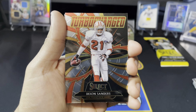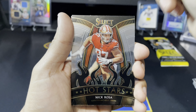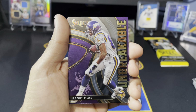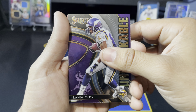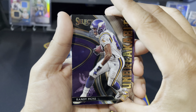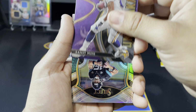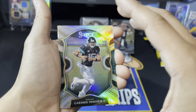Deion Sanders, prime time right there. Turbocharged. Hot stars, Nick Bosa. Randy Moss, unbreakable. That's a pretty nice looking card, man. Love the look of these cards. These cards, I'm telling you, man, if you haven't opened select like me, I have not opened select, and these cards are going to blow you away. Really nice looking cards. Our silver is going to be Gardner Minshew.